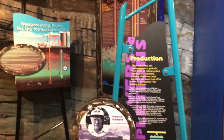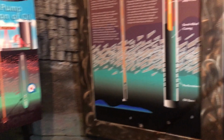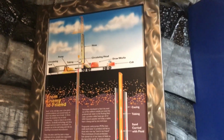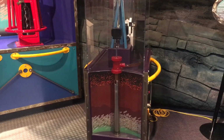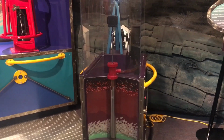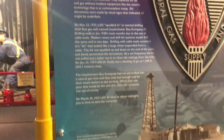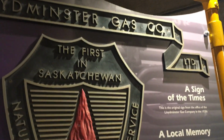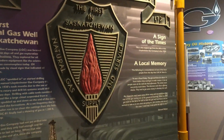We then transition into the production of heavy oil. Here we can see a mini pump jack in action. The museum also showcases the history of the first natural gas well in Saskatchewan.